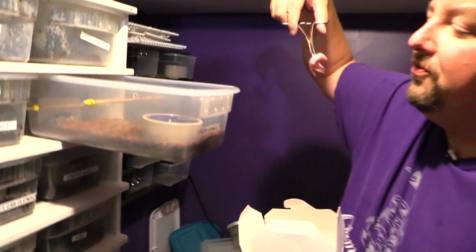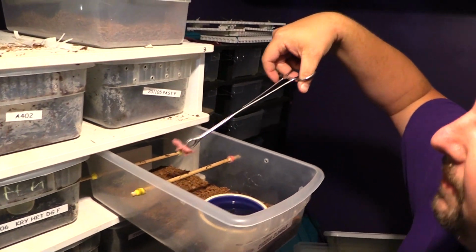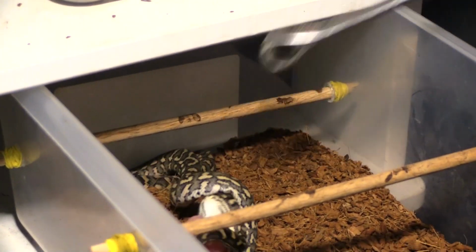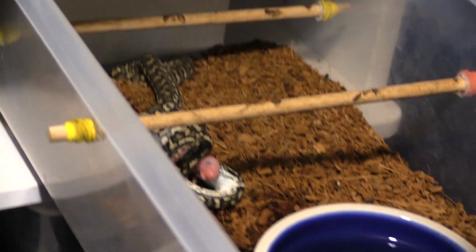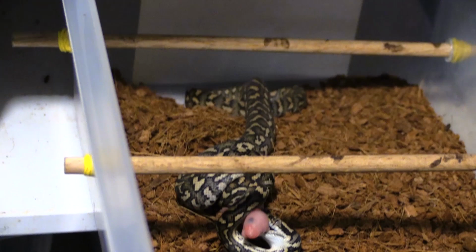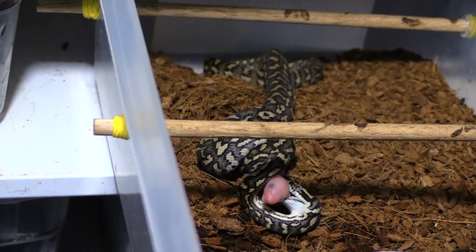So what we're going to do now is we're feeding pretty young pink mice. They could actually eat a bigger meal. We were going to up their meals here soon, but mostly I just want to get them feeding, keep them feeding. Boom, there you go. You can see how that thing's doing. It's doing wonderful. The color's good. It's coming into its own. Beautiful, beautiful snake right there. I'm very, very happy with that carpet. So yay. We'll keep on moving.